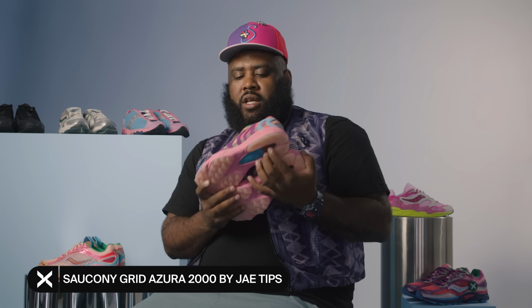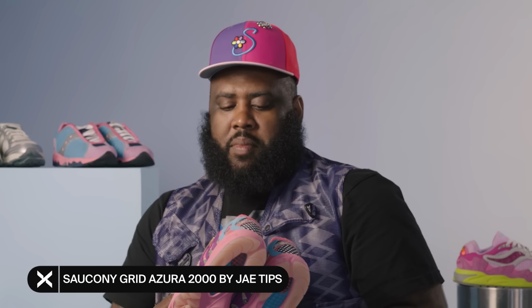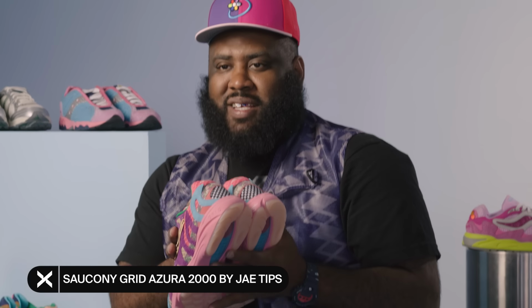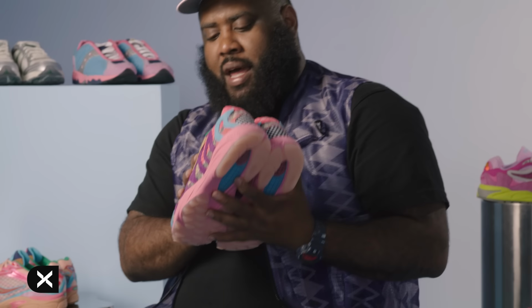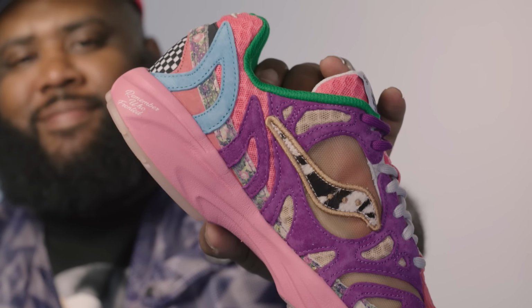And these right here, these are forever in my rotation as long as I can keep a pair as clean as it can be to be presentable in most settings. But this is my first collaboration with Saucony, the Grid Azora 2000. And you know, the tale of my life, I always wanted to be able to design on this level. So I also wanted to show people that I was worthy of this opportunity.